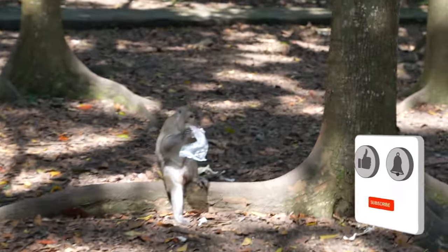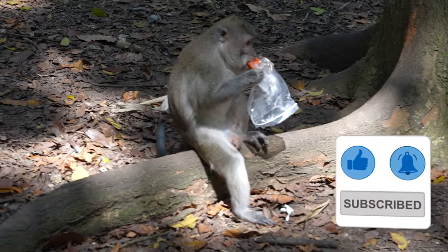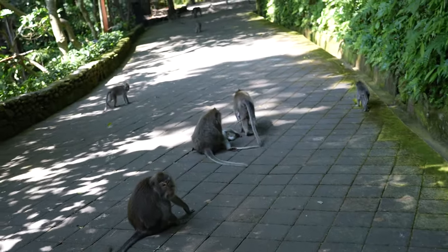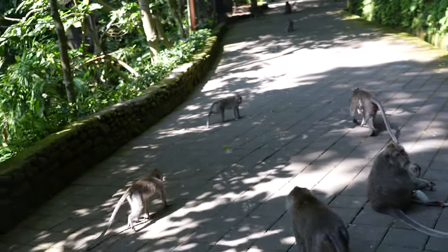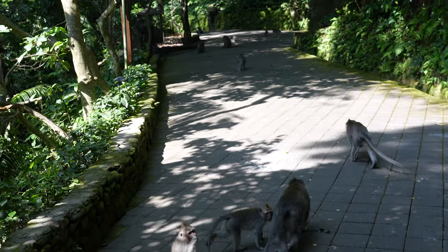She just gave it up. Sometimes you would get a troop of monkeys that would just pick a direction and start walking towards it. And if there were any humans or anything in their path, they would just walk right past them or walk right through them.